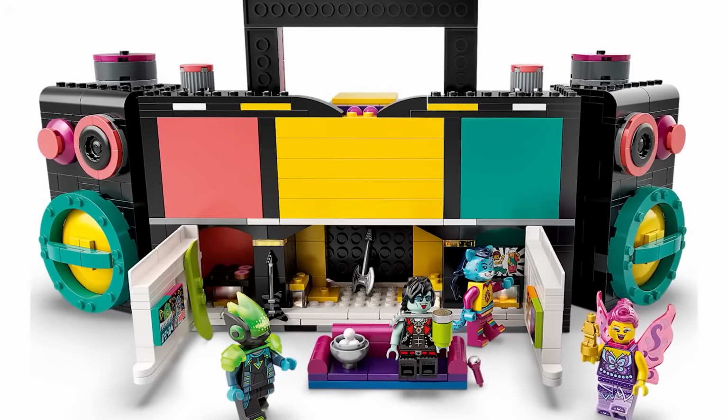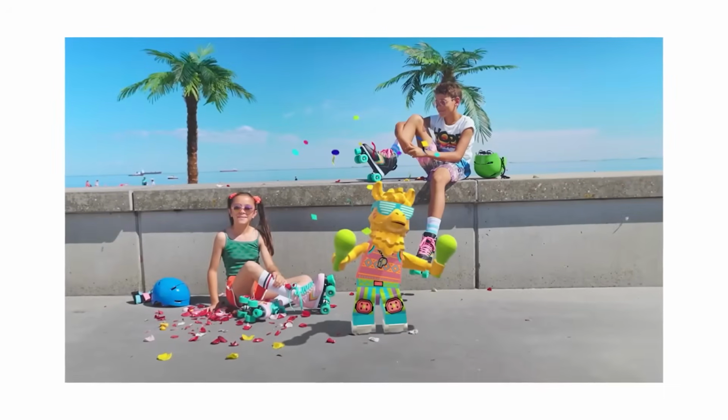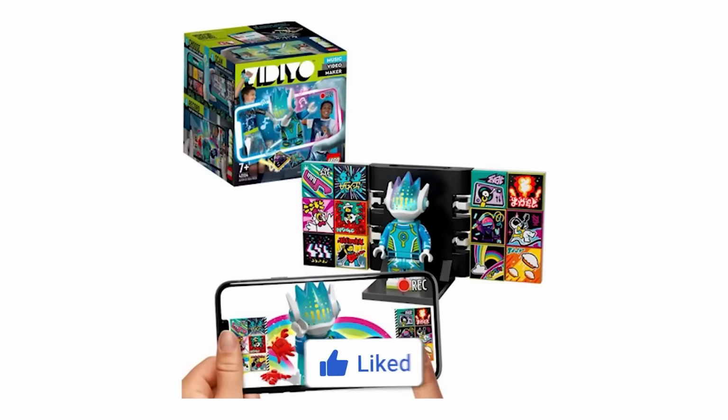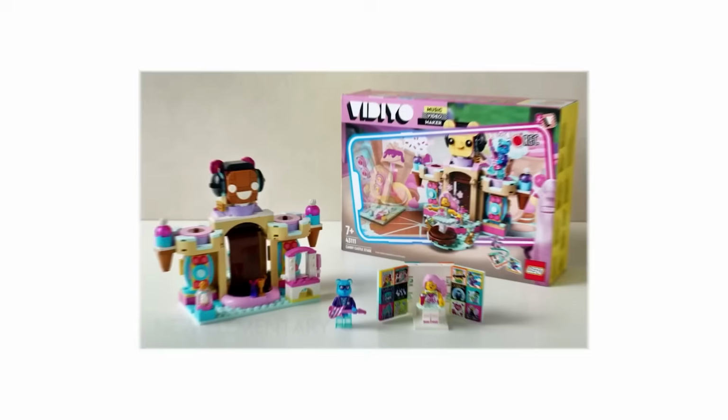Some VIDIYO sets felt light on pieces considering their prices. Consequently, you could also find these sets on sale as the theme didn't quite strike a major chord with fans. So the VIDIYO stage didn't quite light up as expected, leaving these musical sets waiting for the spotlight. Yeah, they just did bad.